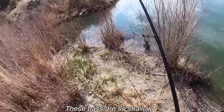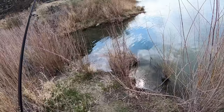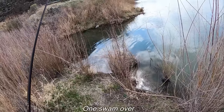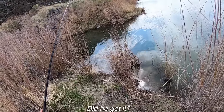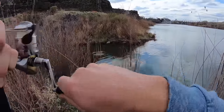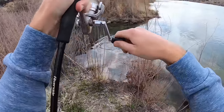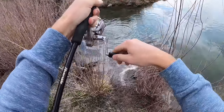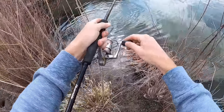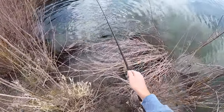These bass are so shallow. Guys, there's so many of them. One swim over. Did he get it? Got him! Got one! Yes! Oh, drag's a little loose. Yes! Sight fishing for largemouth, baby.